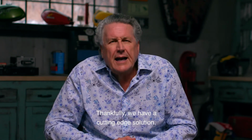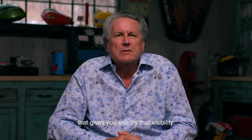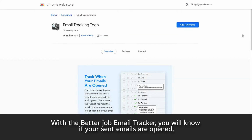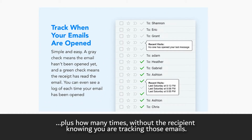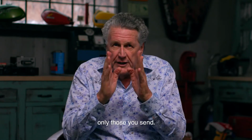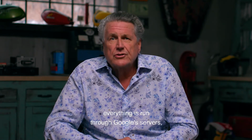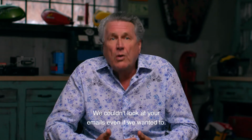Thankfully, we have a cutting-edge solution, a little bit of an unfair advantage that gives you exactly that visibility: the BetterJob email tracker. With the BetterJob email tracker, you will know if your sent emails are opened, plus how many times, without the recipient knowing you are tracking those emails. Don't worry, it's perfectly legal, and no, we cannot see any of your emails once you install the application, only those you send. And for your added peace of mind, everything is run through Google's servers per their privacy policy. We couldn't look at your emails even if we wanted to.